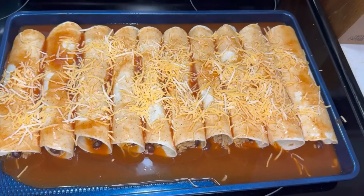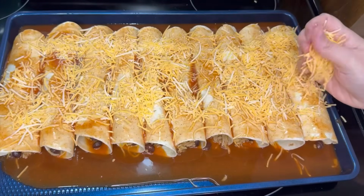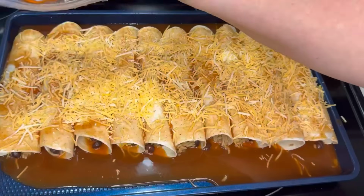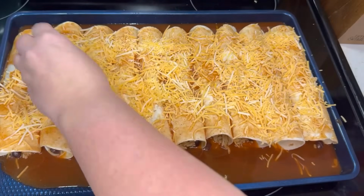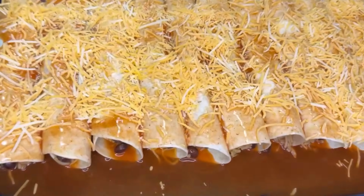I had 1/3 of a bag of that cheese left, and I just put every single bit of that on top of the enchiladas so it could be all nice and pretty and cheesy, because cheese is glorious. We all know this. Anyways, I'm going to put this in the oven on 350 for about 15-20 minutes until it looks all pretty. And there she goes. I'm throwing her in the oven.